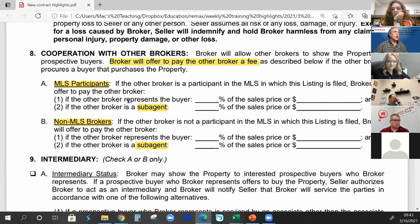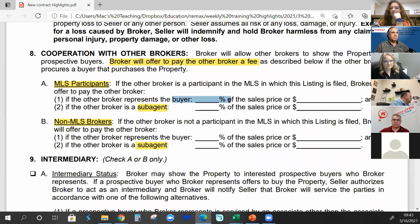Number 8, broker will offer to pay the other broker a fee. Now that's specifically stated in our listing agreement. And again, these are some of the things that we may see changed over the next year. But I wanted to touch base on 2 things here. One is this: A is an MLS participant. B is non-MLS. But yet a lot of times when I look at listing agreements, they'll have this one blank right here filled out and nothing else.